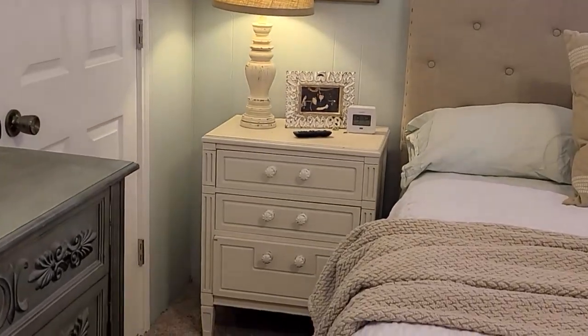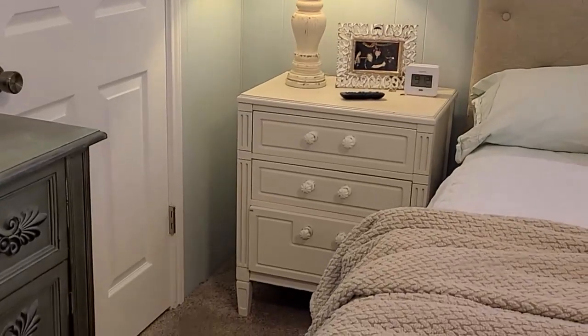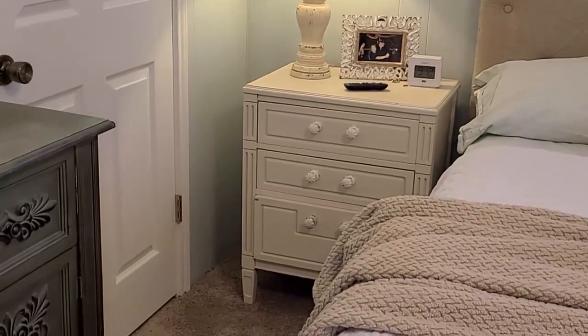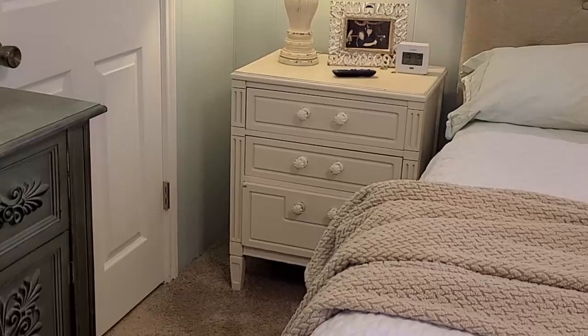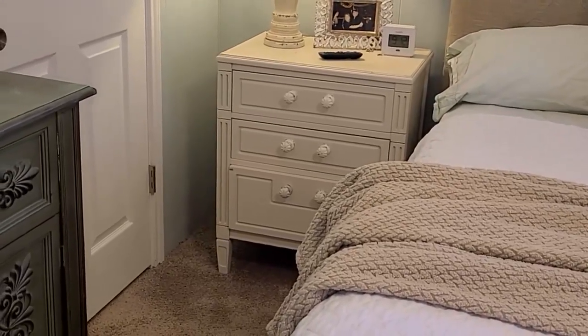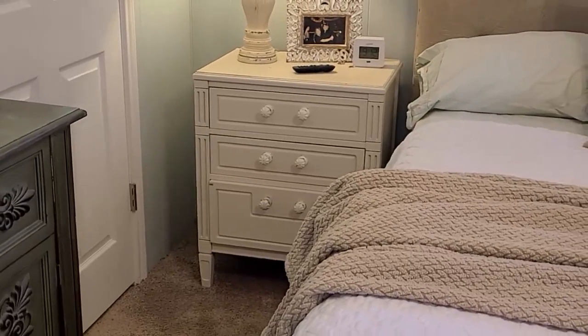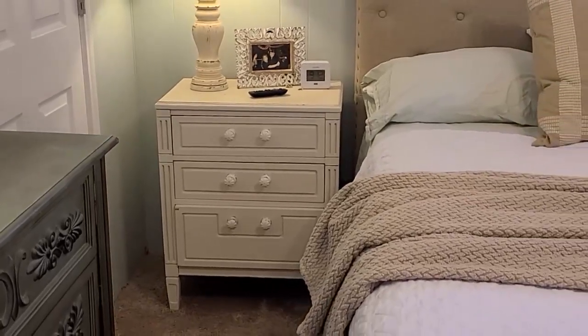Now Derek's nightstand came from an antique store here in my hometown, not Charlotte's, and it is probably about 15 years old. That's the first piece I bought when I was redoing the bedroom, when I got new carpet and painted the walls, and I love that piece. Again, I took that linen color and just painted it linen, and I think they work so well together.